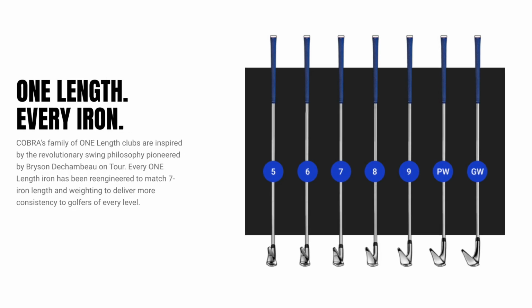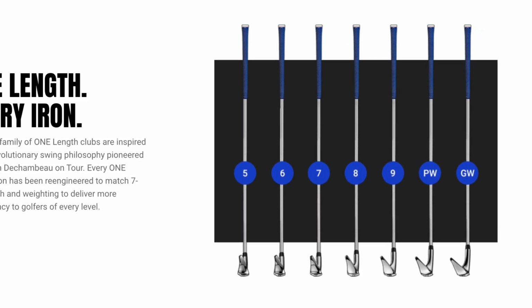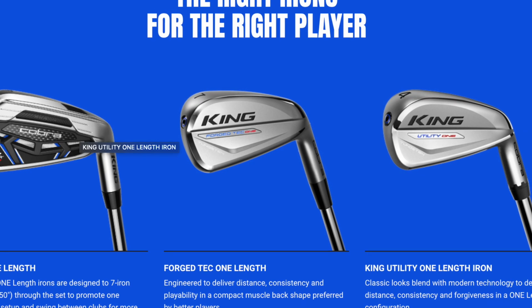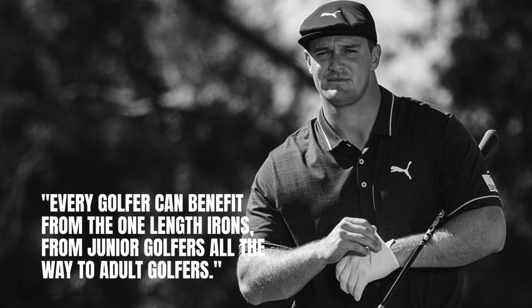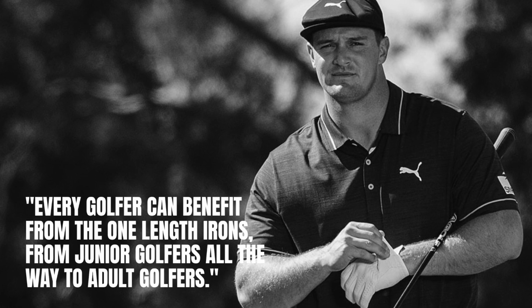Exhibit B is going to be one length irons. They are the singular brand that has really promoted this system, and they've really gone in full force with it. Every year they've taken their most popular sets and created a one length option. They of course have a huge name in Bryson behind this, to be the spokesman for the one length system. His results out on tour speak for themselves.